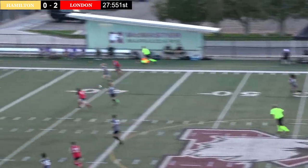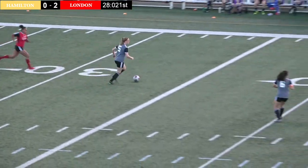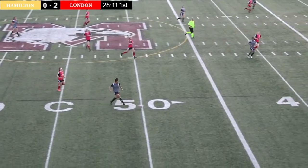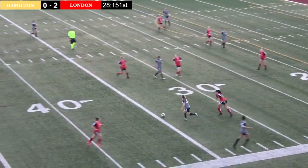A neat turn, though, from Benatia, looking for that ball down that inside channel for Gay. And again, Alexandra Moody much, much sharper to these through balls after the first 10-15 minutes or so. And that's a lovely spread of the play from Jimenez. Bailey has nothing but green space ahead of her. Delicio moving across and facing up against Thomas.